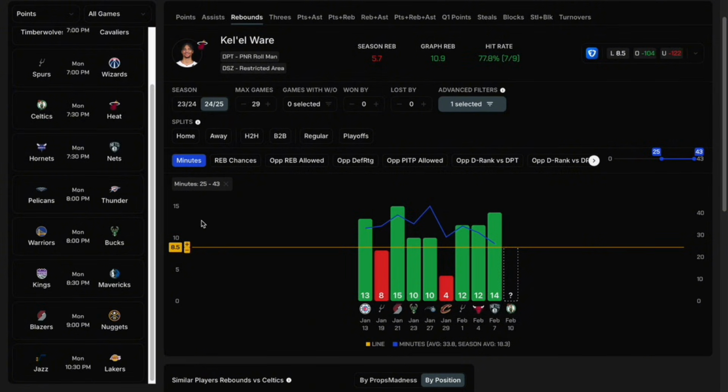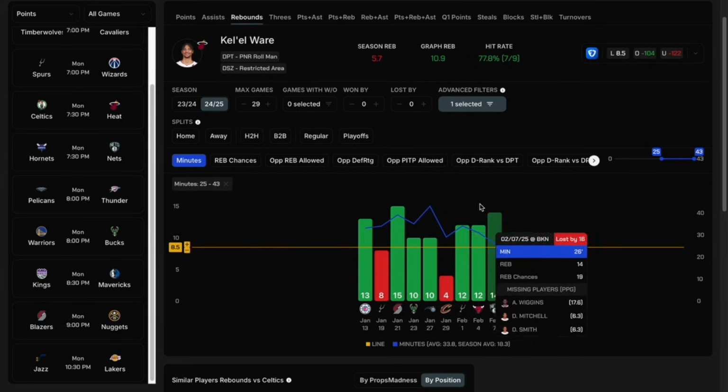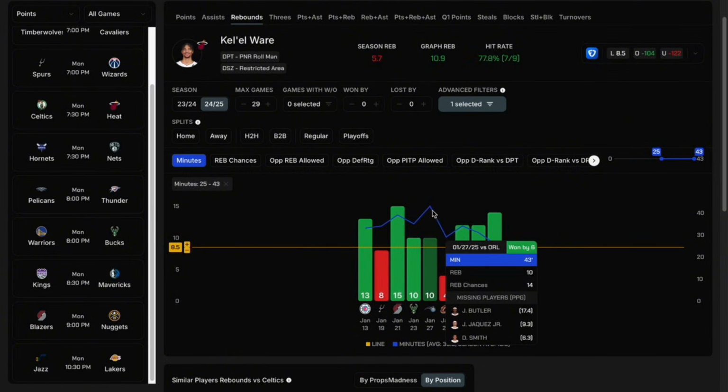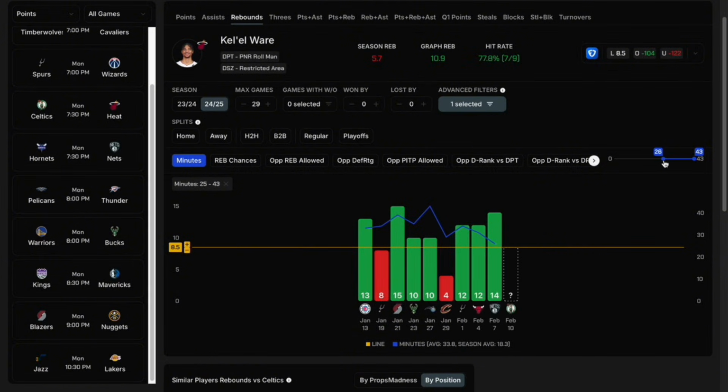Now, it's only at 8.5 tonight. I'm pretty sure you can probably play this even at 9.5 if it gets bumped up, because look at his last couple games, guys. 14 rebounds, 12 rebounds, 12 rebounds. We cashed this line and he got somewhere around 12 and 14 in that game. Loving that. And also, let's play with the filter even more.